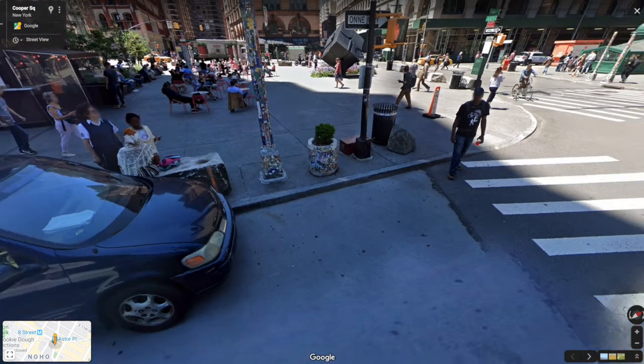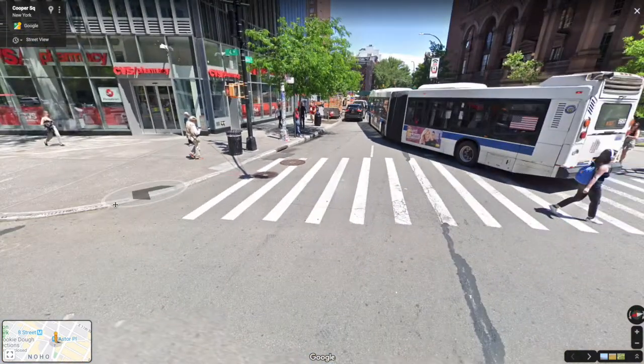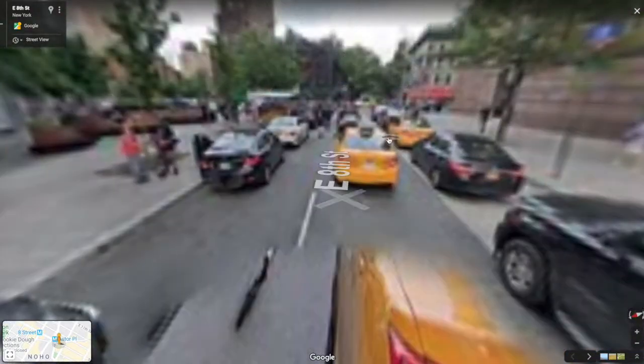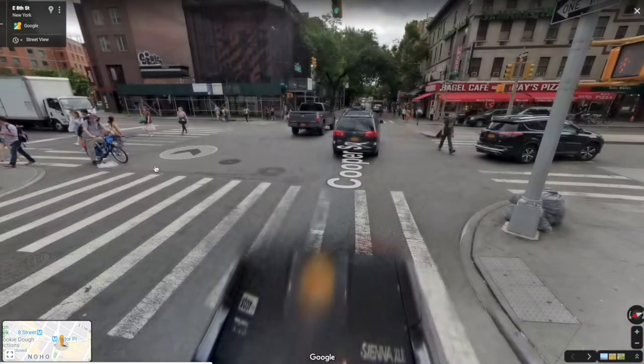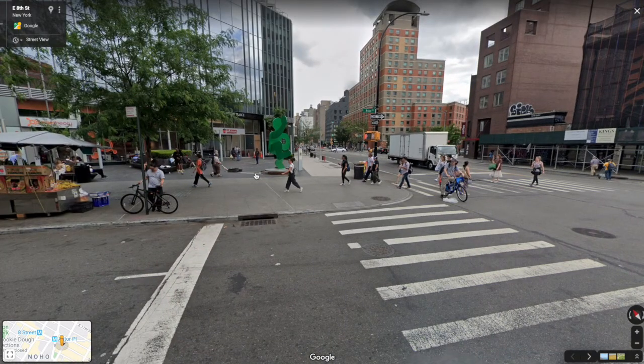If we back up here, walk up a little bit, make a right onto 8th Street, also known as St. Mark's Place, and we go to 8th Street and 3rd Avenue, we can see a sculpture here on the corner by Keith Haring.